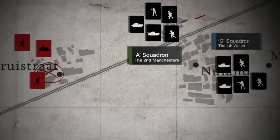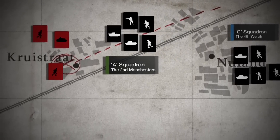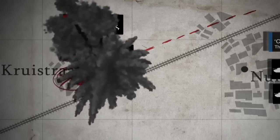With C Squadron holding Newland, A Squadron advanced to their second objective, Kreuzstraat. During the fierce fighting and under heavy fire, a tank is lost.